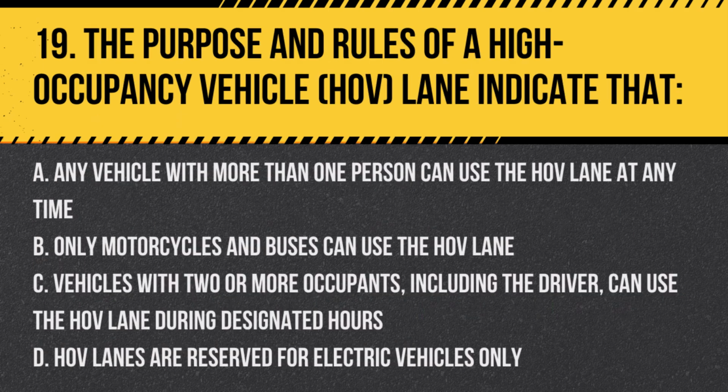Question 19. The purpose and rules of a high occupancy vehicle, HOV, lane indicate that A. Any vehicle with more than one person can use the HOV lane at any time. B. Only motorcycles and buses can use the HOV lane. C. Vehicles with 2 or more occupants, including the driver, can use the HOV lane during designated hours. D. HOV lanes are reserved for electric vehicles only. Answer: C. Vehicles with 2 or more occupants, including the driver, can use the HOV lane during designated hours. HOV lanes are designed to promote carpooling and reduce traffic congestion.